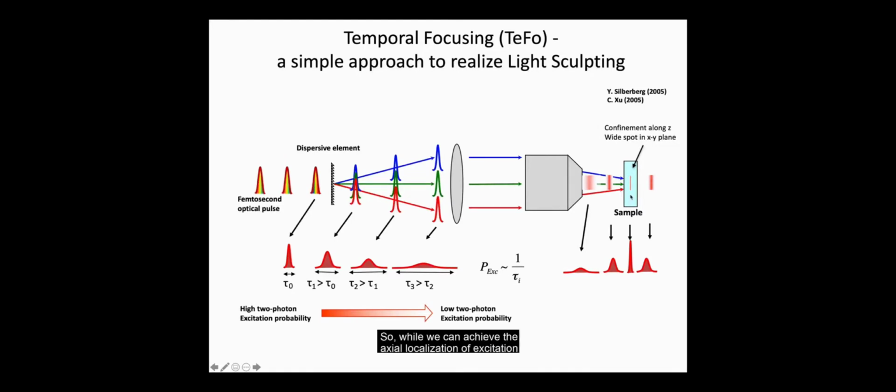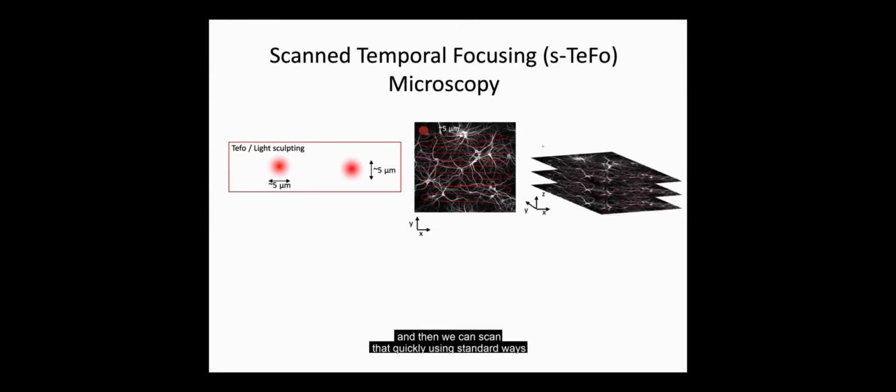So while we can achieve the axial localization of excitation by using dispersion, the lateral localization can still be achieved by the original spot size on the grating and the demagnification ratio of the telescope. Doing that, we created an excitation spot that was isotropic, about 5 micron lateral and 5 micron axial, and then we can scan that quickly using standard ways for raster scanning in X, Y, and Z.